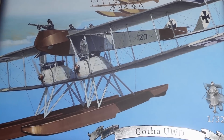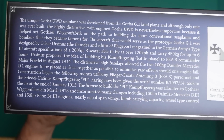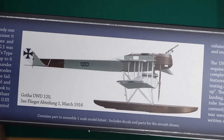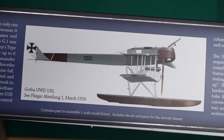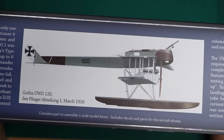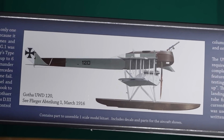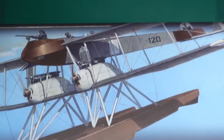So what have we got in the box? On the sides we have some words. You can stop and have a read of that should you wish. And then we've got a picture of the versions available in this kit. There was only ever one of these made, so there is one version and one version only. So you might want to do a what if, but there we go. And then there's the rest of the words there. The end of the box is pretty much the same as what's on the front.